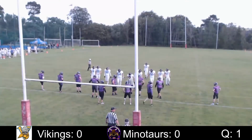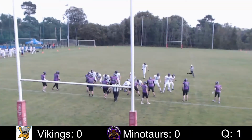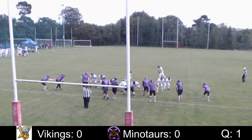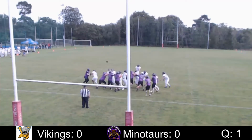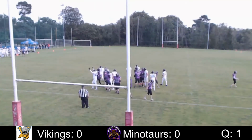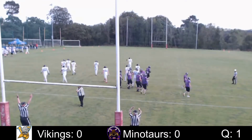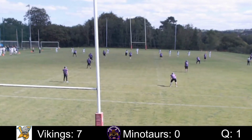Hall of Famer Liam Ryan in to hold the kick. The Hall of Famer Liam Ryan. Danny Coulter kicking the PAT. Blocked by the post, but indeed. Ball down, ball up. Same kick goal, is good. Partially blocked, but still made his way through. Danny Coulter with the extra point. Good job from the Vikings offense. Vikings 7, Minotaurs 0.